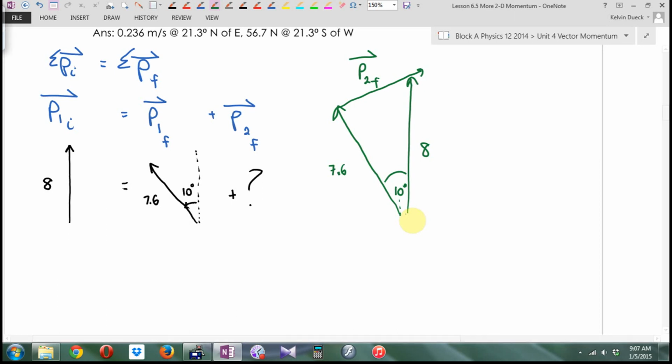SOHCAHTOA? Noah. Pythagoras? No. Cosine law. You know what? If you wrap your brain around the cosine law, it sure is handy.